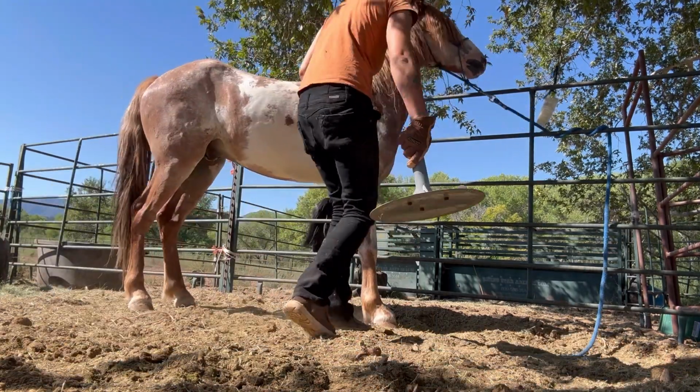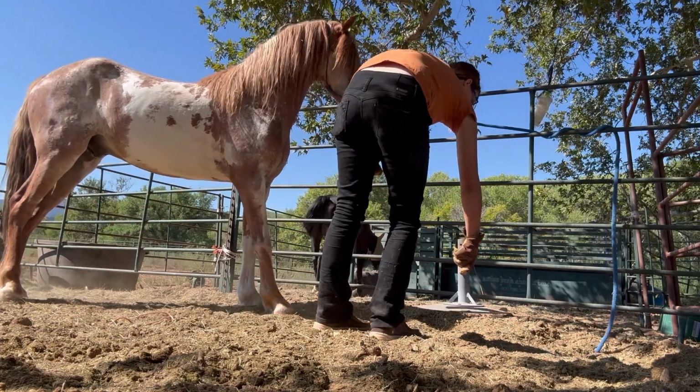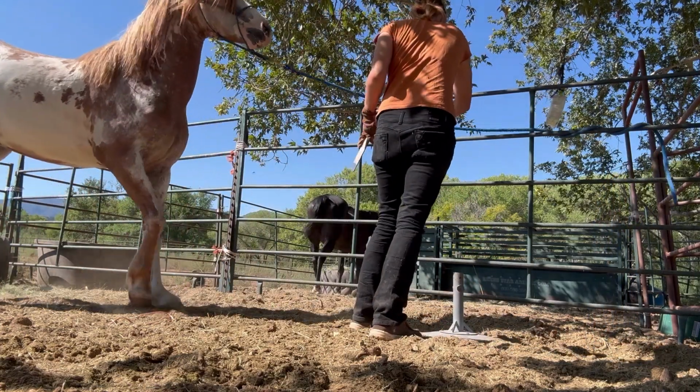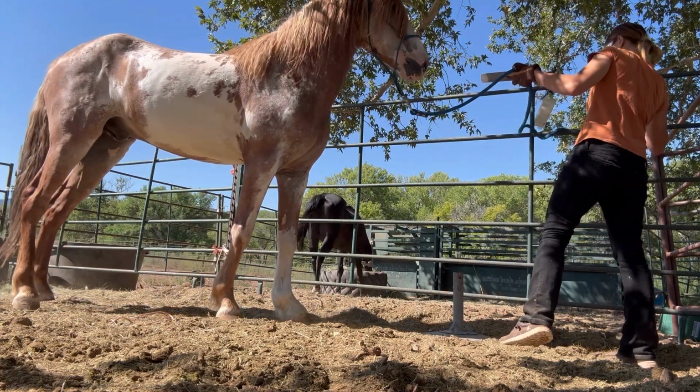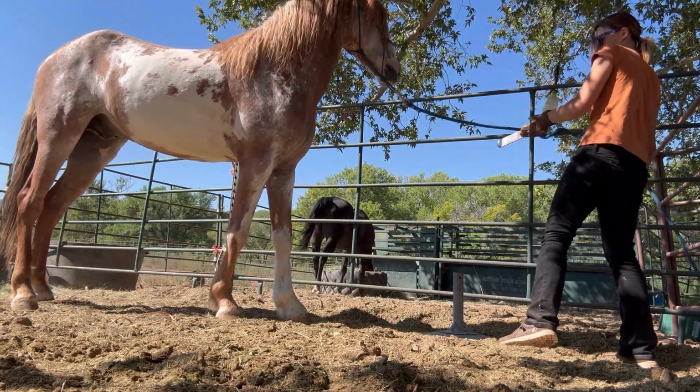So now it is time to add the hoof stand to the equation. You can see here that I just bring it over and he immediately starts to back up. He is expressing a lot of concern here. He obviously does not like the hoof stand, and so we are just going to very slowly introduce this to him.